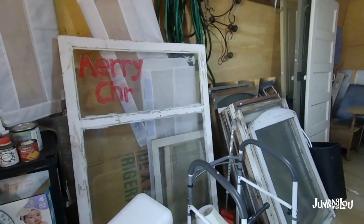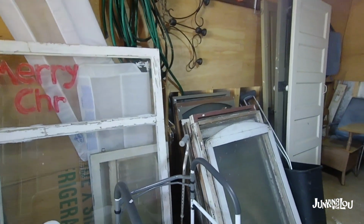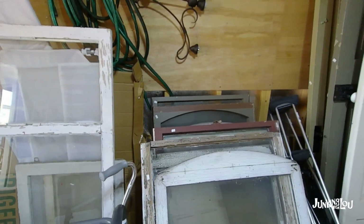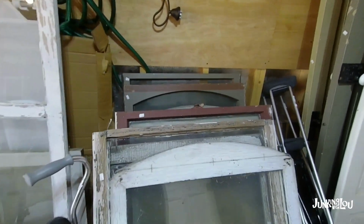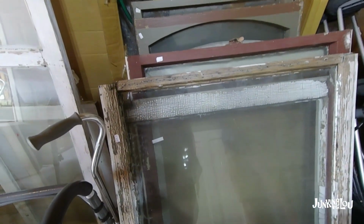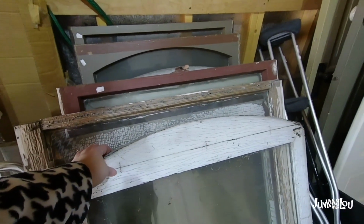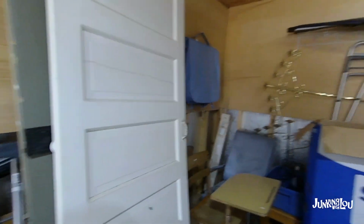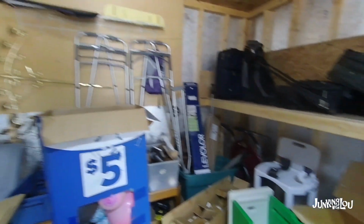Outside, they got this barn here at the Harvest Thrift Store where you can buy old windows, and boy, they're really reasonably priced. $6. Can't go wrong on that if you need an old window for a project. Wow. They're so big, though, I hate to haul them home. And they got some old doors here. And some other stuff.